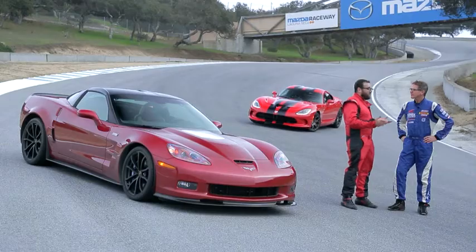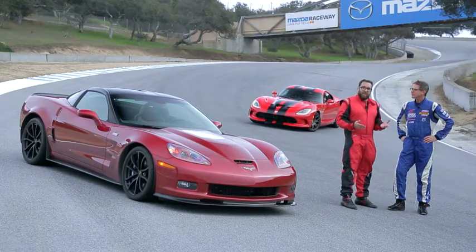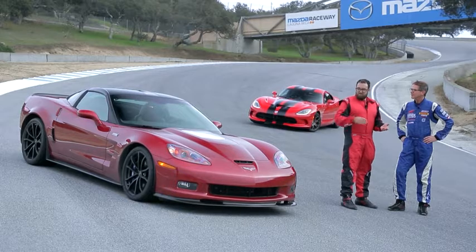It's a much more difficult car to drive fast, isn't it? It's a sadistic car. And you know, ZR1, again, it's over 2 seconds a lap faster, which is pretty huge. And I think now we can conclude this head-to-head. The winner, Corvette ZR1.